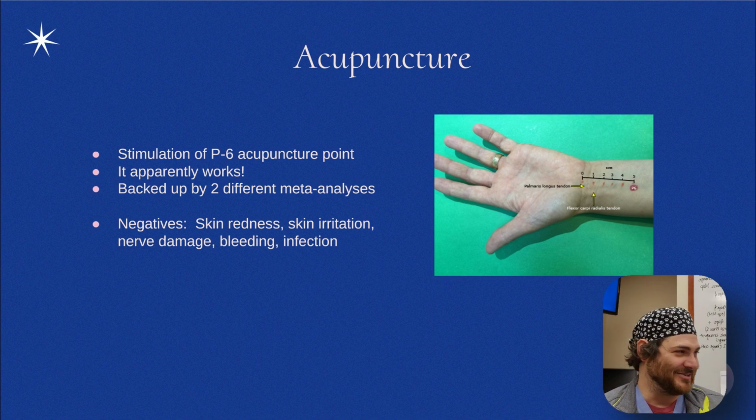To my knowledge, no one at this institution knows how to do this. I don't think I know how to do this. I could probably learn, but I'd probably just be stabbing someone. So we'll probably leave this to the experts, but this is a thing out there.